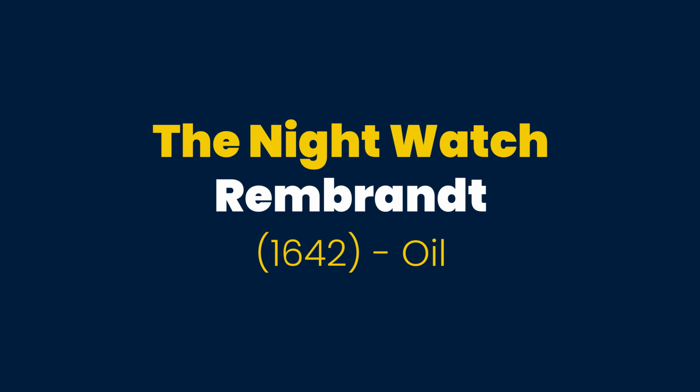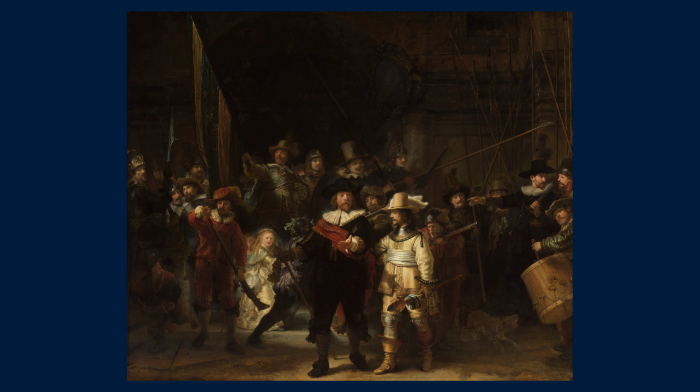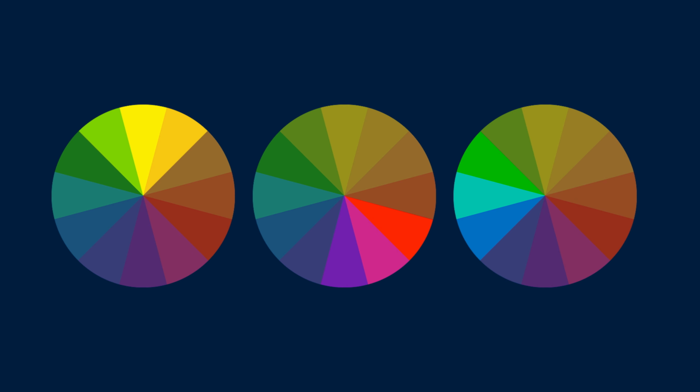The next one is Rembrandt, The Night Watch. Rembrandt paints with brown, dark green, and the adjacent of yellow and red. These colours sit on the top right hand corner of the wheel and use analogous colours. Analogous colours are hues that sit next to each other on the colour wheel.